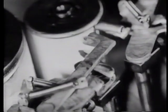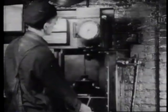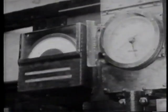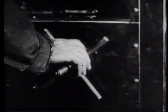The records are used to determine such things as fuel and water consumption and other important factors in the locomotive's operation. After each run, the tape is removed and sent to a central office for analysis. Through the study of these records, it is often possible to effect improvements in locomotive operation.